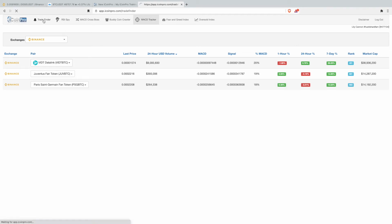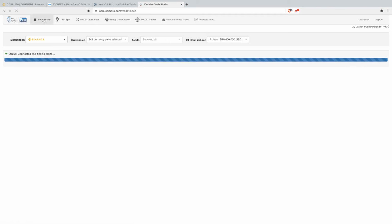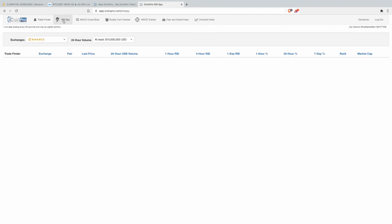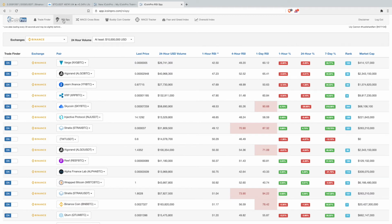You've got your Trade Finder, which gives you indication of the 2 foundation modules, buy the dip and buy the squeeze. So this will give you indication of those potential trades happening on the exchange right now. You've got the RSI SPY, which is a tool that works with a trading strategy on the 1 hour RSI. When the 1 hour RSI has hit the RSI sub 30 line, we're waiting for that right entry point to go in and make good potential profit.